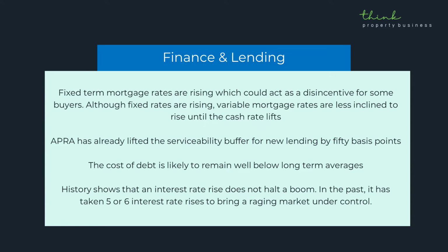The cost of debt is likely to remain well below long-term averages, and history shows that an interest rate rise does not halt a boom. In the past, it has taken 5 or 6 interest rate rises to bring a raging market under control.